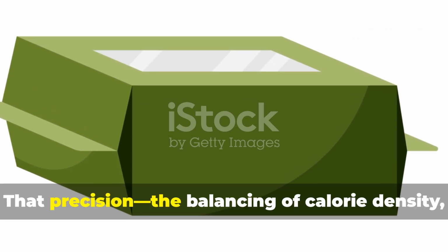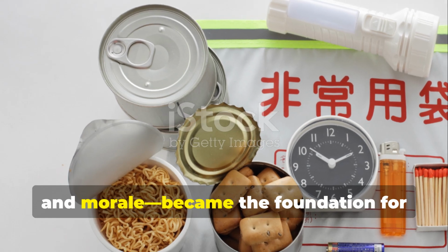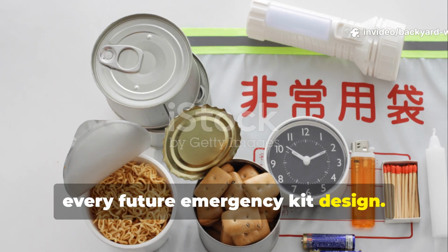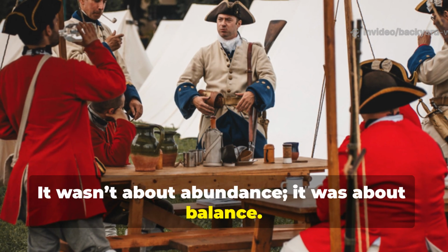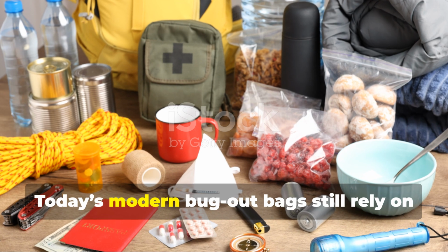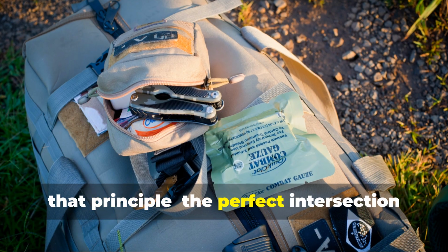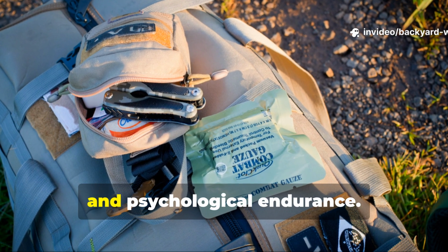That precision, the balancing of calorie density, weight and morale, became the foundation for every future emergency kit design. It wasn't about abundance, it was about balance. Today's modern bug-out bags still rely on that principle, the perfect intersection between energy, portability and psychological endurance.